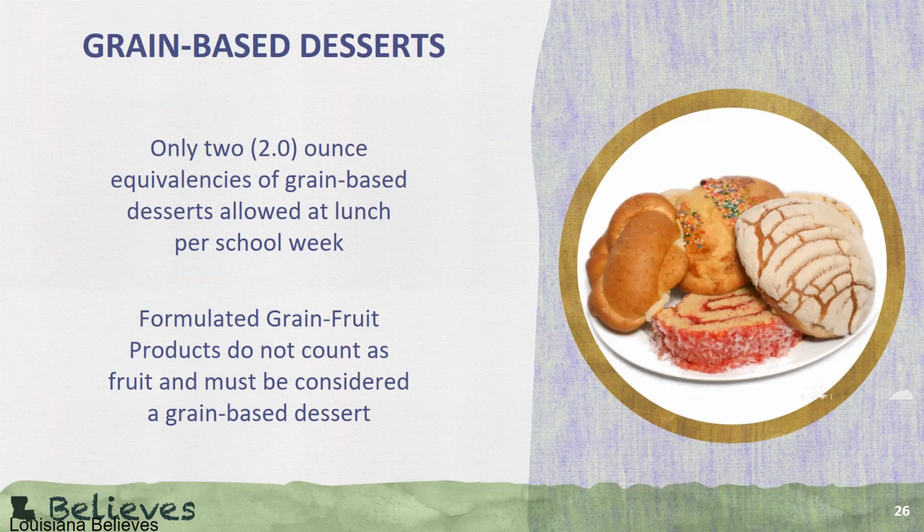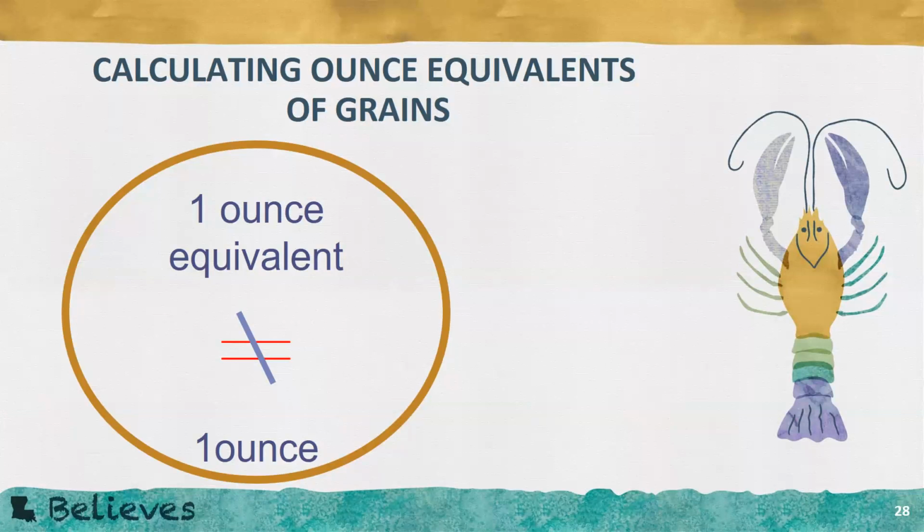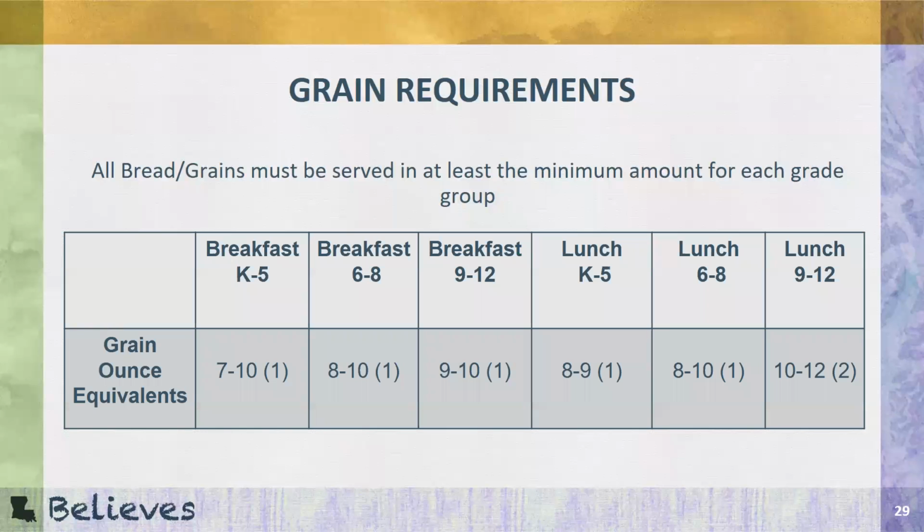Also remember that only 2 ounce equivalents of grain-based desserts are allowed at lunch per school week. You can serve non-creditable or extra grains as part of a reimbursable meal once the minimum requirements for grains are met. All extras still have to count towards the weekly dietary specifications. And remember that 1 ounce equivalent does not necessarily equate to 1 ounce. All breads and grains must be served in at least the minimum amount for each grade group.